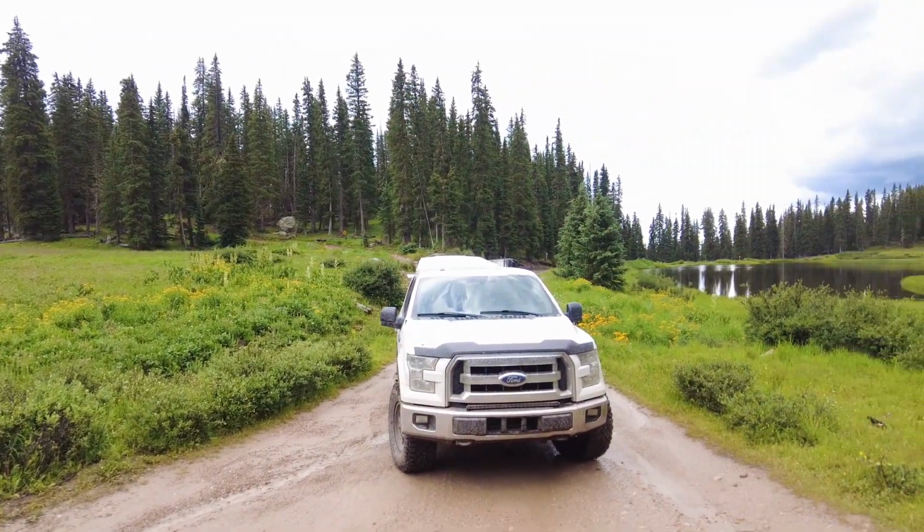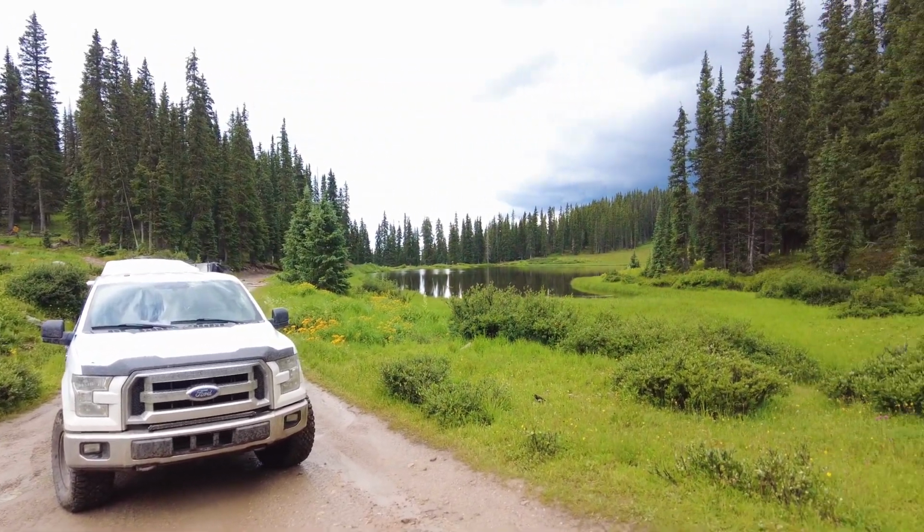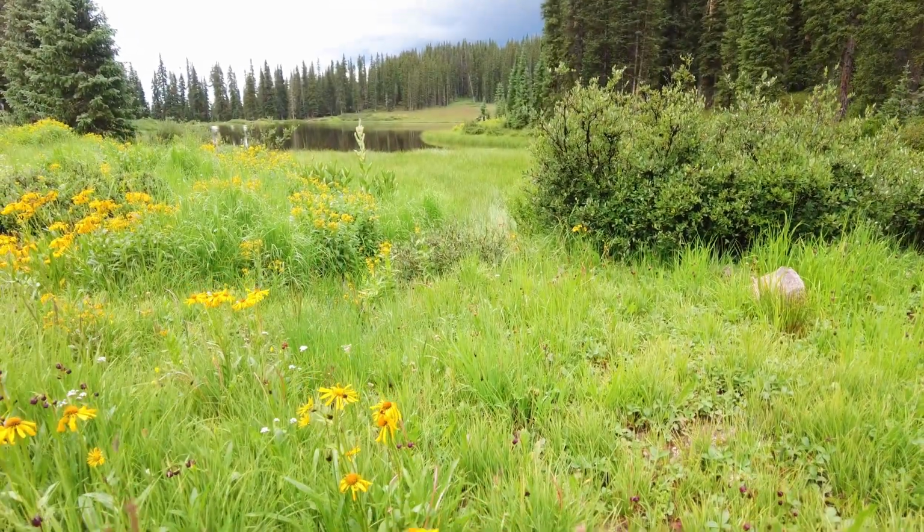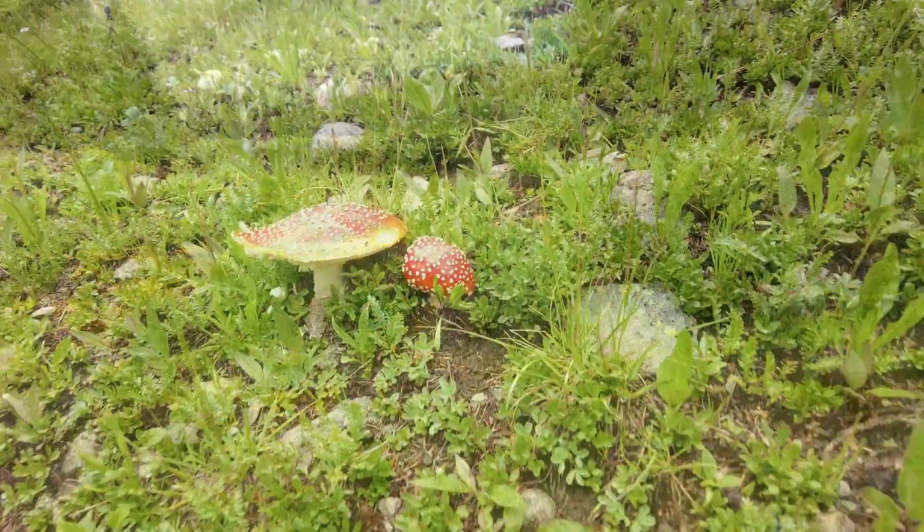But one of the things I think that came about from being such a wet year is that the mushrooms were certainly a lot more prevalent. I've been there several times before and never saw the mushrooms like they were this year.